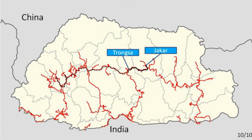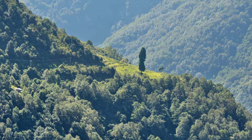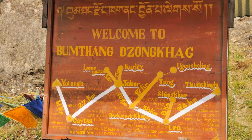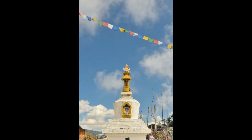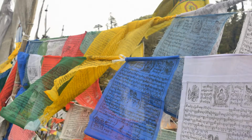Our next stop is Jakar in Bumthang. The forests on the hills seem to go on forever, and hopefully they will. Bhutan is committed to maintaining at least 60% of its land area in forests. We're in central Bhutan now, at Yolong Pass, 10,767 feet. Prayer flags whip in the wind, sending their prayers out across the valley below.